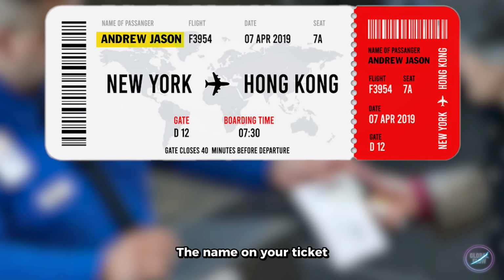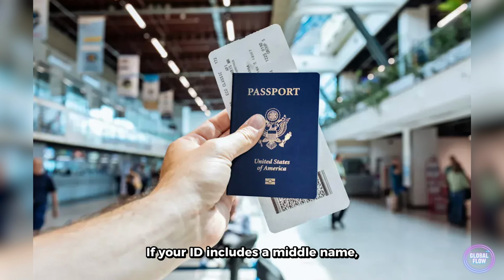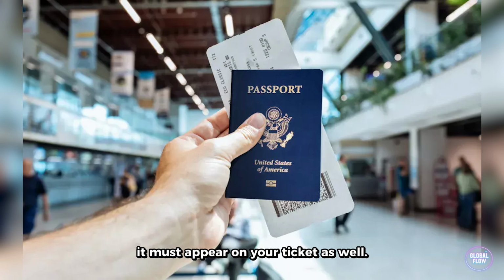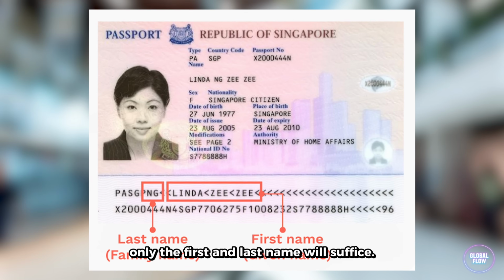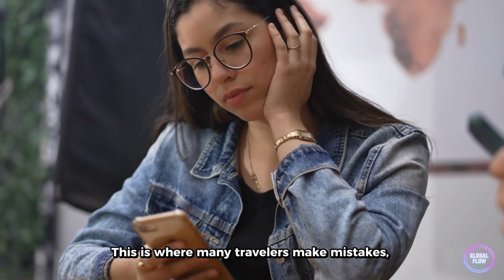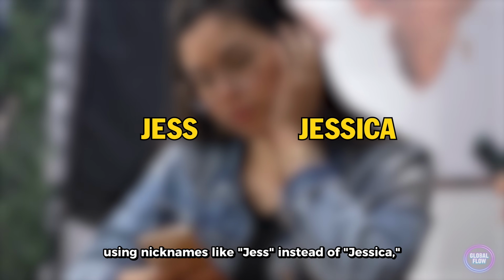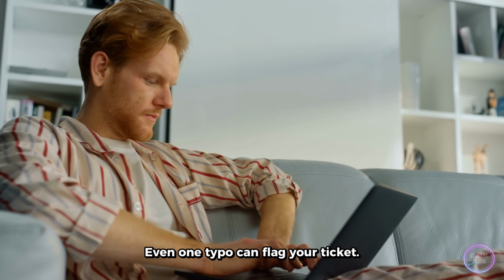The name on your ticket must match your government-issued ID exactly. If your ID includes a middle name, it must appear on your ticket as well. If there's no middle name on the ID, only the first and last name will suffice. This is where many travelers make mistakes, using nicknames like Jess instead of Jessica, or booking with a maiden name. Even one typo can flag your ticket.